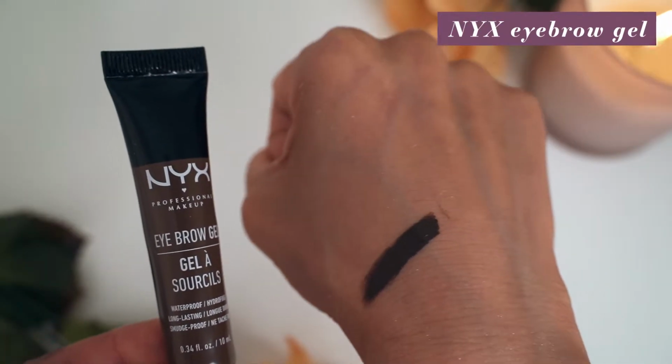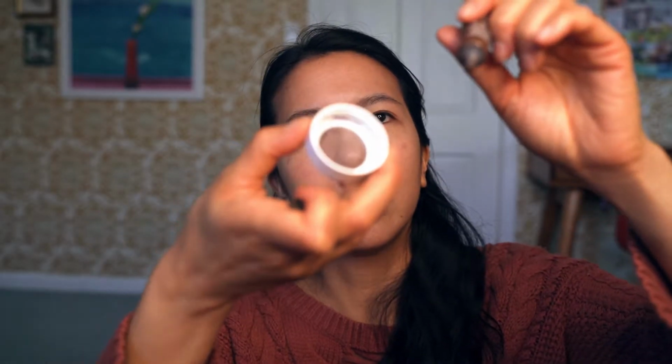We're gonna start off with eyebrows. I always do my eyebrows first. Squeeze some into this little eyeshadow cap. You don't need a lot. And we're gonna go in.